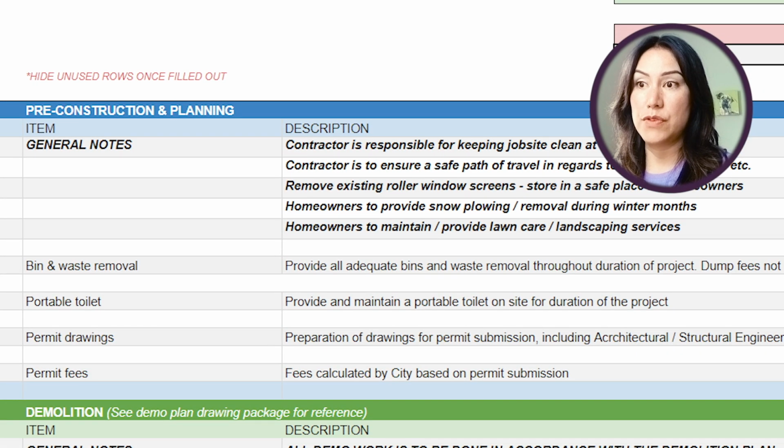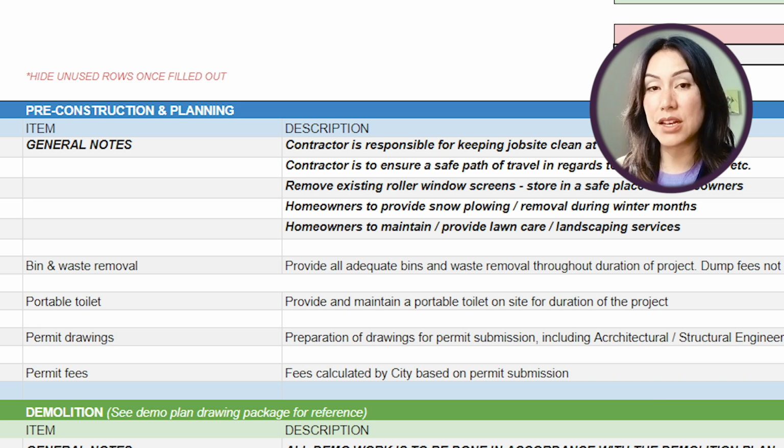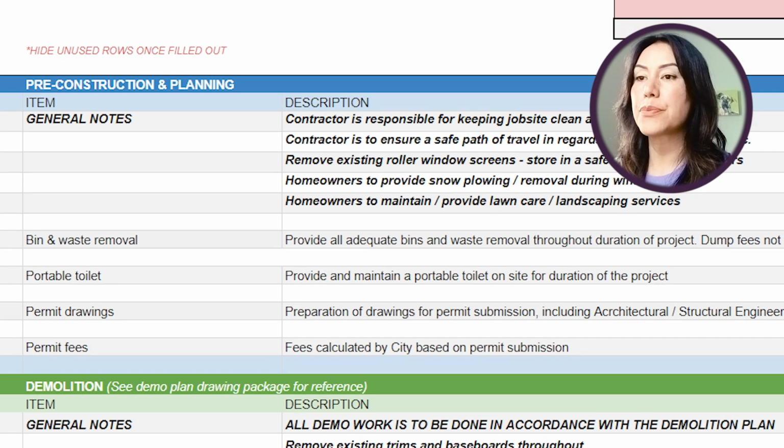Bin and waste removal. So this is your dumpster bins. What is the cost of that? The waste removal is usually done at the transfer station when the bin is on the scale. You've got to decide, is the contractor going to make an estimate on what that's going to cost and include it? Or do you want to add it on afterwards, after the bins have already gone?